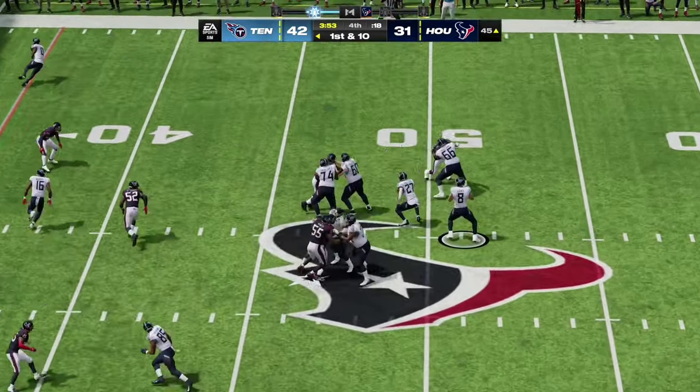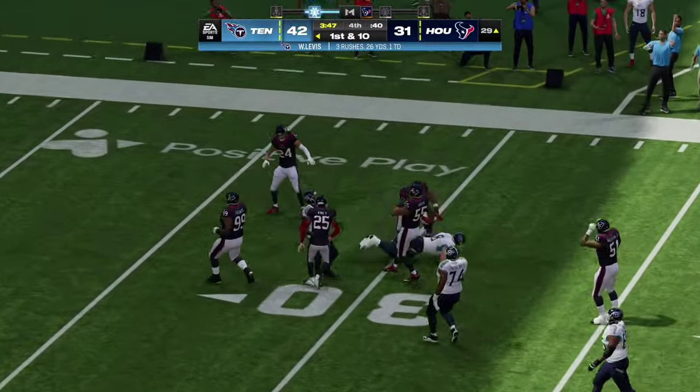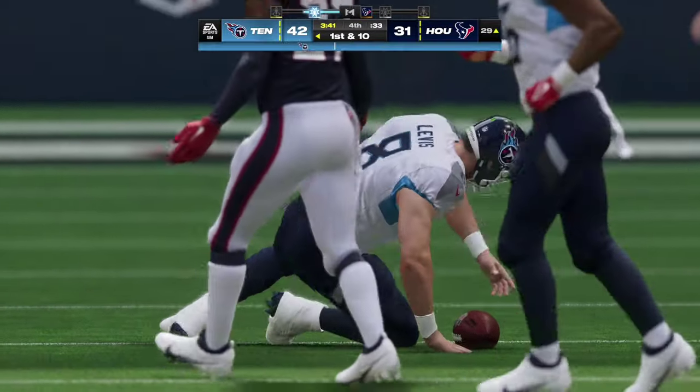Levis now on first and 10. And he's taken down inside the 30. A nice job there on the escape and scramble. A first down, a 16-yard gain.